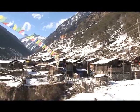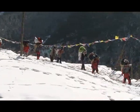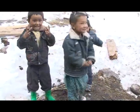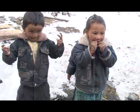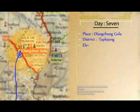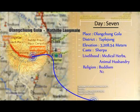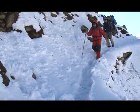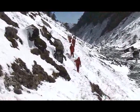The small town of Olangchung Gola has K-Cap office, sub-health post, border police station and a primary school as well. Olangchung Gola is the last village till you cross the Lumbasumba Pass.